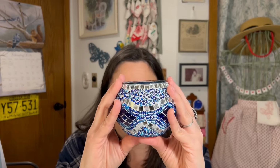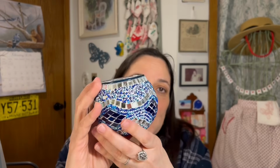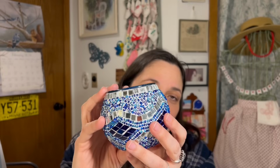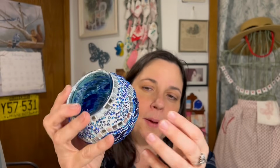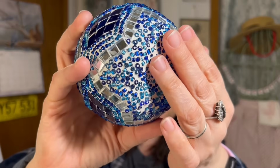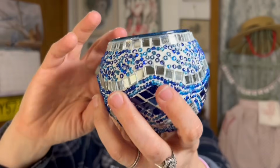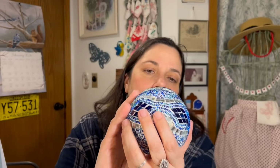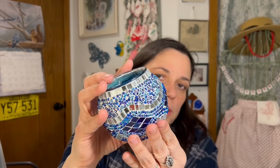I think this is really pretty. It doesn't match my style. I don't do glam kind of stuff, but I think it's really pretty. I don't know if you can see, it has beads on it with what almost looks like plaster holding them on, and then mirrors laid in. It's supposed to get a candle in there, which would probably make it glow real nice.